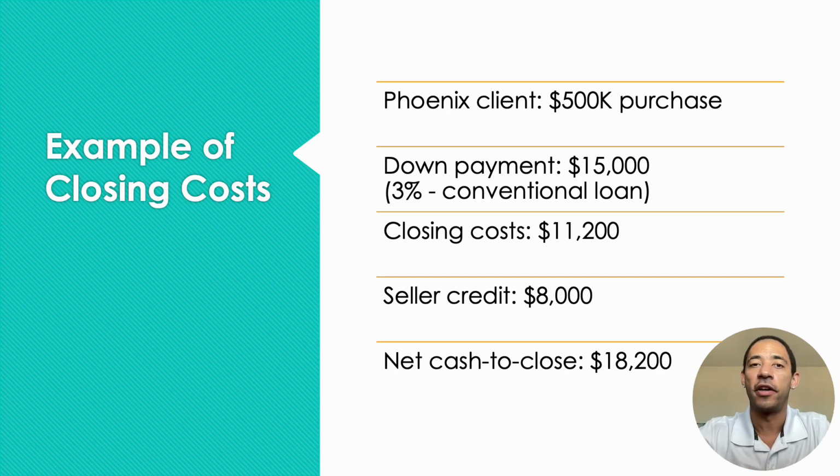So people often say, okay, how much money do I actually need in order to purchase a home? It's going to depend on a couple different factors. If we're using this $500,000 purchase price and a conventional loan, you're doing just 3% down, because it is possible to get a house for just 3% down. Some people think it's 20%, but that's not actually true. So that's going to be $15,000 for the down payment.